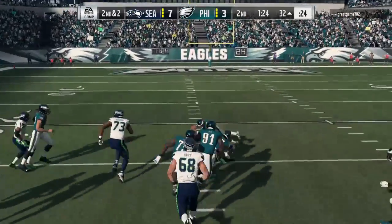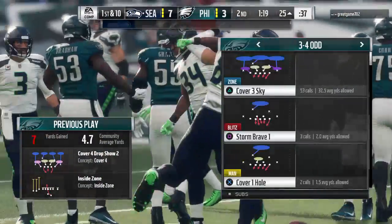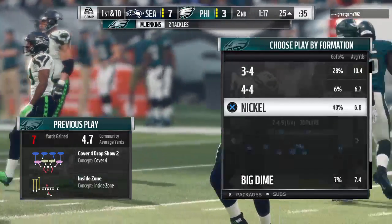They'll run it now out of the gun. And he's able to get it down to the 25-yard line. It's a 7-yard gain there, and it's good enough to move the chains.